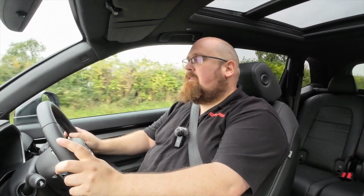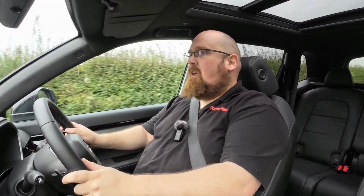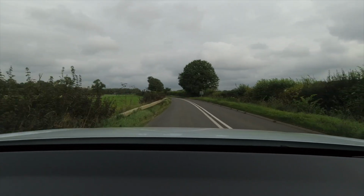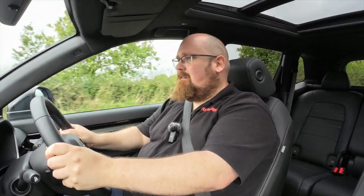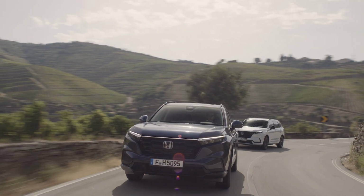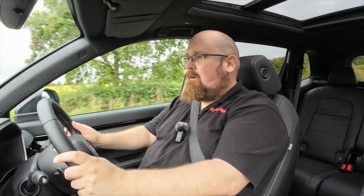So what's the handling like in the new CRV? Well, as you've probably gathered already, this is very much built to be a comfortable family SUV. So it's not the most rewarding car to drive, but it is extremely competent at what it does. Now, firstly, the steering wheel feels really lovely in my hands. I love the quality of the leather. I love the thickness and the size. It feels really right. I know that's a daft thing to say, but it just feels really nice to hold on to. And I do love the dampening of the controls on the steering wheel.